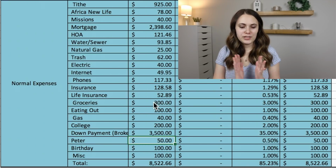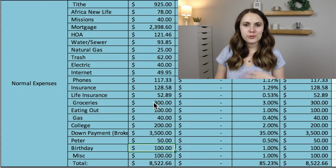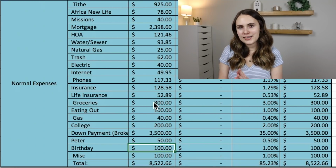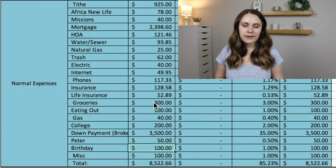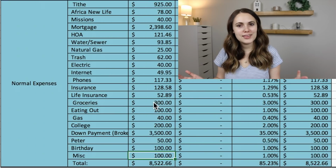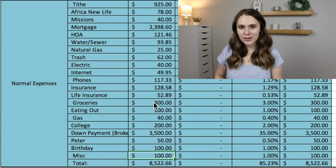The next thing that we have is a birthday line item. Jacob's birthday is in the month of October, so I'm going to get him a gift, and then we'll also get some sort of takeout. So $100 allocated for birthday. And then we have $100 for miscellaneous, because there's always something random that comes up in the month that you weren't planning for. So that's why you always have to have a miscellaneous category.